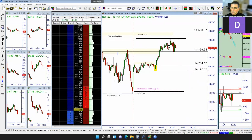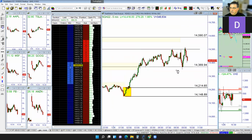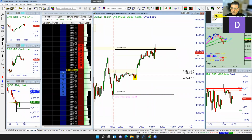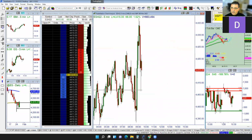So at this time, I'm going to drop down to a 5-minute chart on the NQ. Right now, the 5-minute chart is giving me a protective stop loss up here. That's the only leg base I have. Let's look at the S&P. S&P doing basically the same thing. Dropping down to the 5-minute chart now.